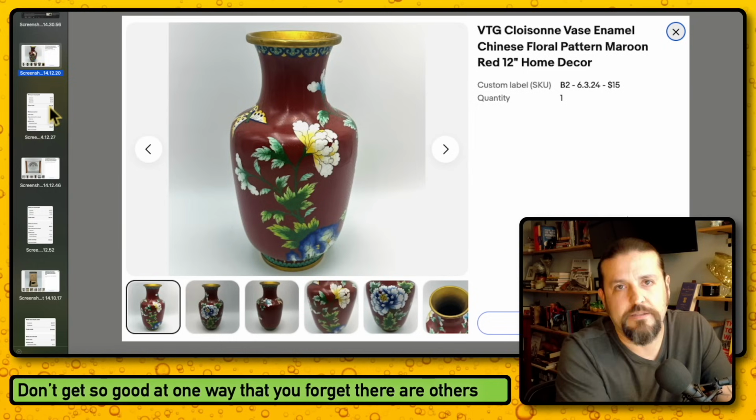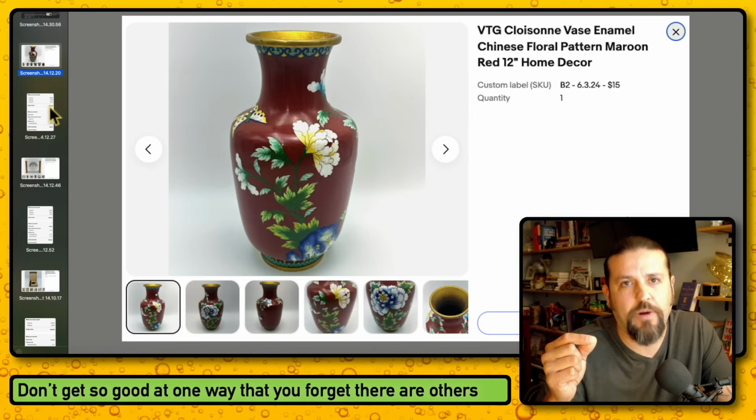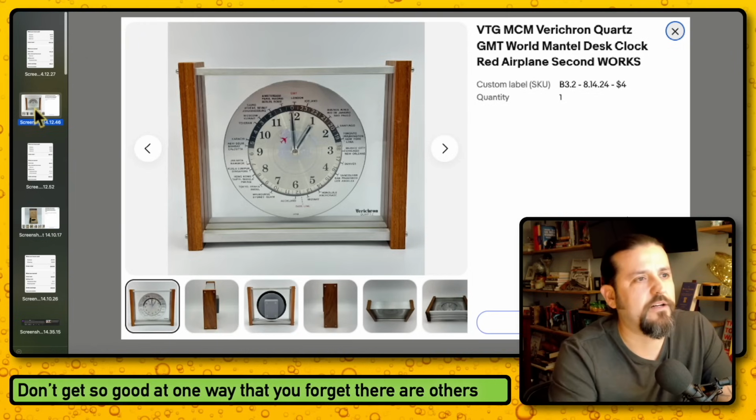Cloisonné is awesome. Cloisonné is a way to make these vases where it has an inlay of metal. It can be all types of metal. A lot of the times it's going to be brass, but it's inlaid in the artwork. It's beautiful, gorgeous. I love it. Let's go to the next sale.